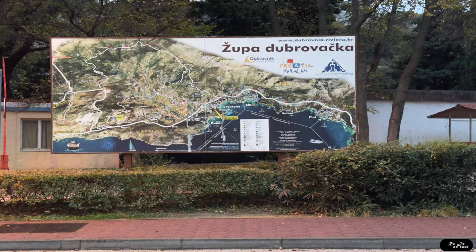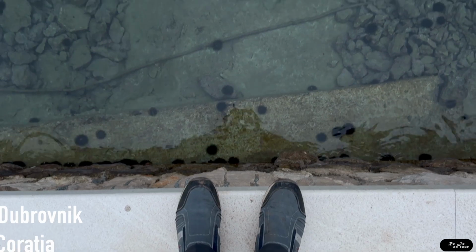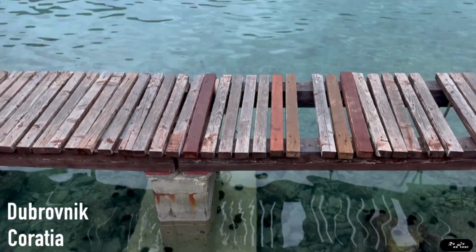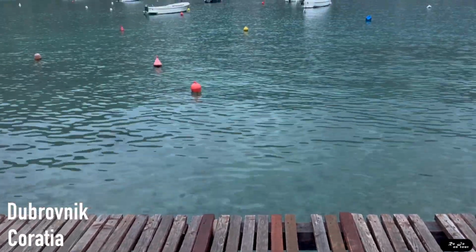Via toll routes, we drove on to Croatia, to the place Dubrovnik. We ended up at a very small but pretty campsite, within a 2 minute walk to this lake. Very beautiful.